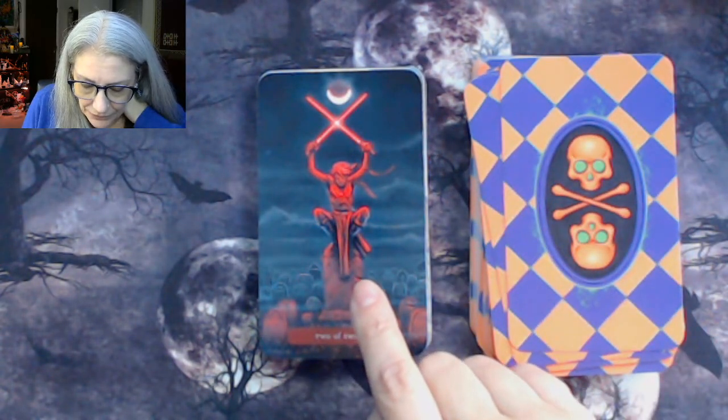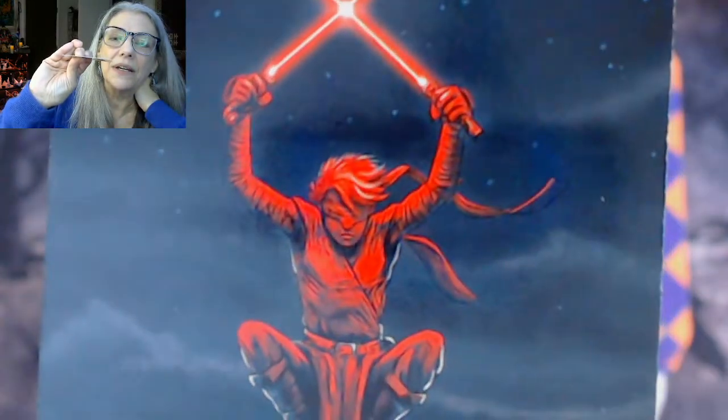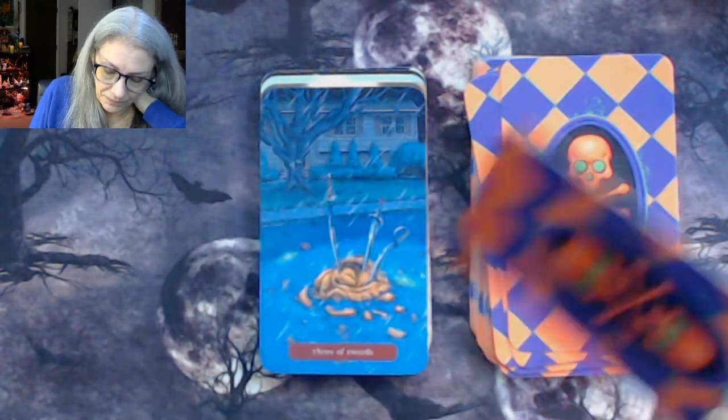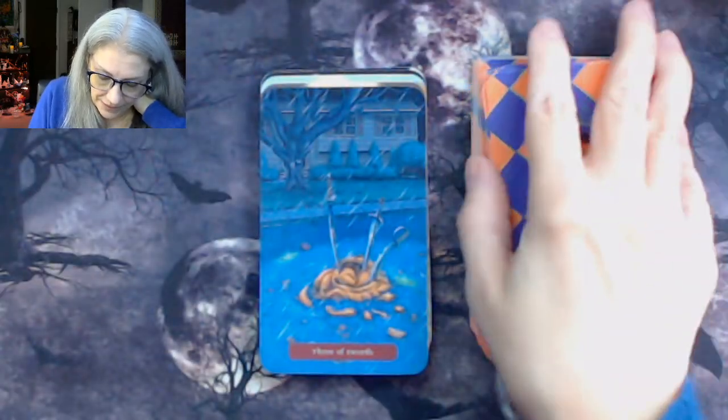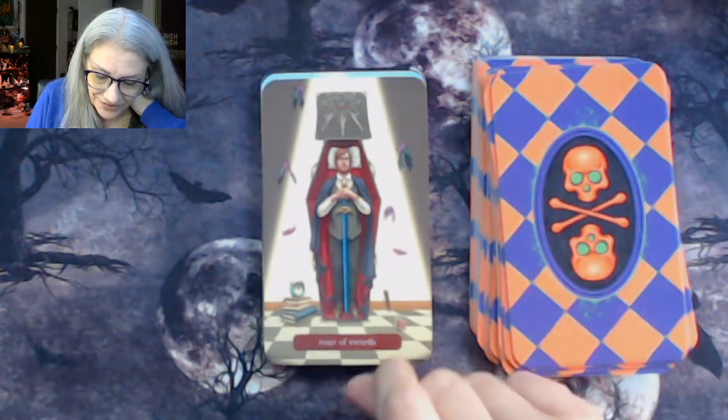Here's the 2. Do we have a blindfold? I think we do. It's a mask, okay. Duh. 3. Ooh, somebody got their pumpkin smashed. That's a good image for 3 of Swords. Here's the 4.